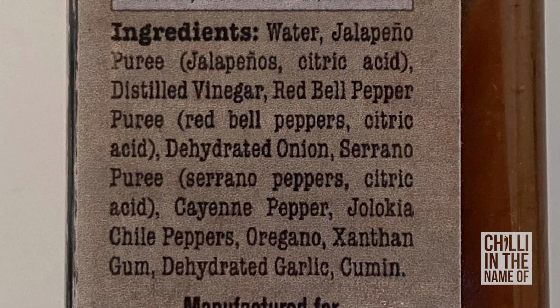The third and final sauce for season 6 that I'm going to try for you today is Palo Alto Firefighters XXX Ghost Pepper Sauce. And there it is, and it's got a couple of white ghost peppers on it. In terms of ingredients, it's a little bit more complicated than the last one. It has water, jalapeno puree, red bell pepper puree, onion serrano puree, cayenne pepper, jalapeño chili peppers, oregano, xanthan gum, dehydrated garlic, and cumin. Let's have a look at it.